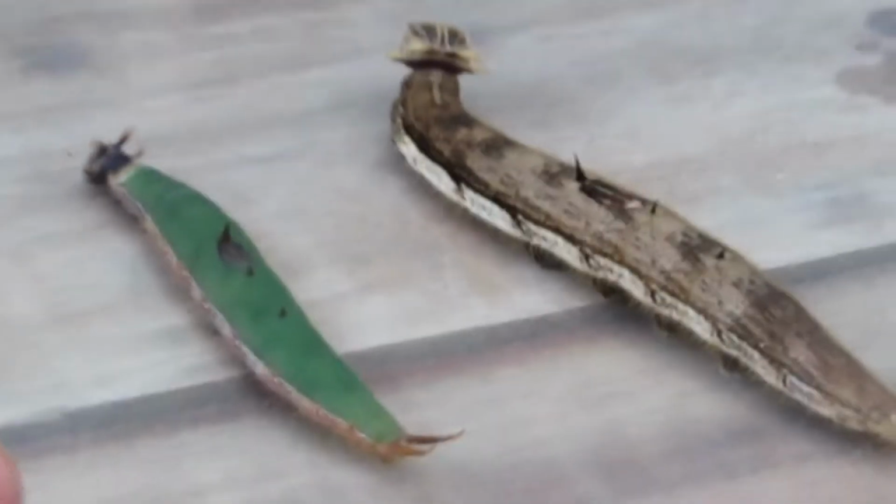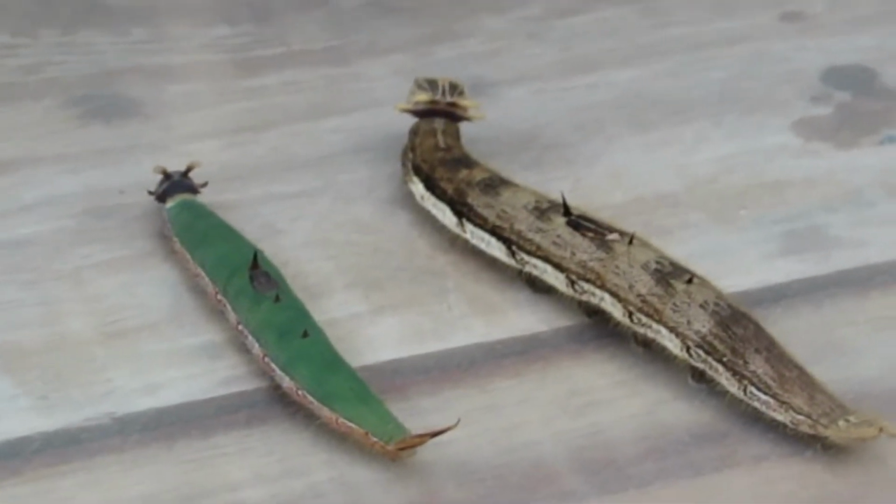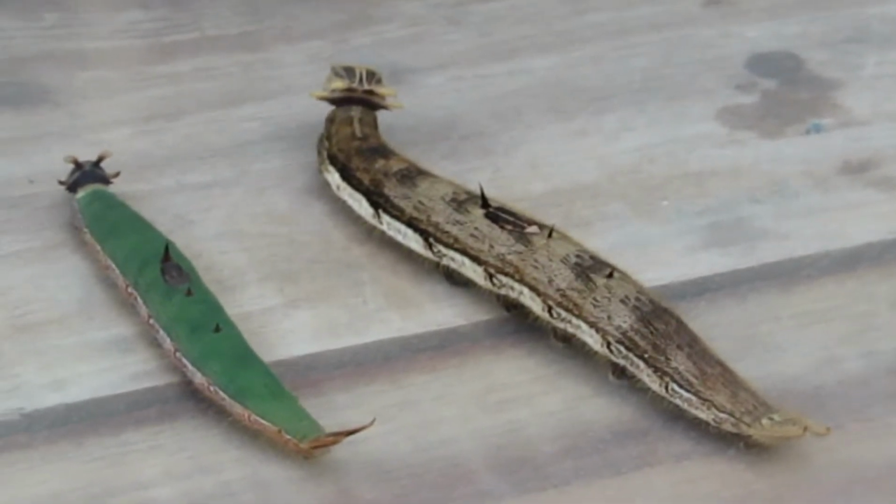It is the same larva. You can see when it starts, it's green, but when it reaches day 45, it's like this one that will come to the right-hand side, which is an adult. 45 days. But this is the big one. Depending on how small or big they are, of course, the days won't be the same.